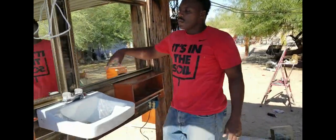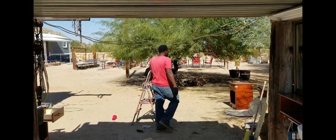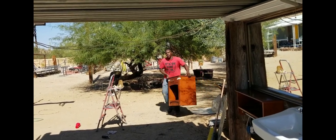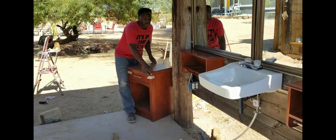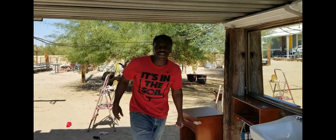Next, what we're going to do is install our drawer cabinets. Once these are installed, we're going to let y'all see the finished product.